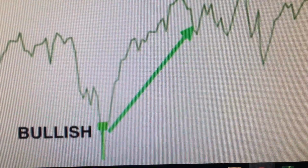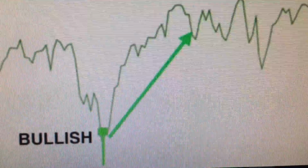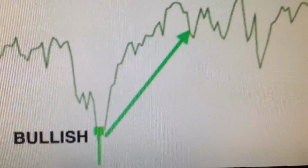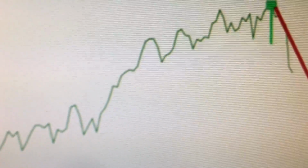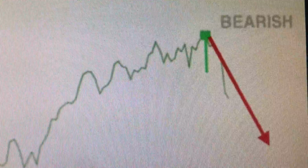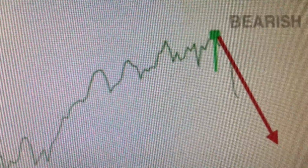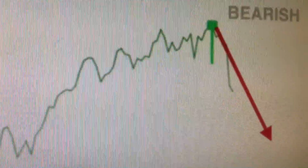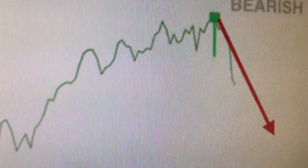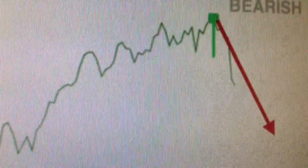However, its location is even more important than the color. So you can have a green hammer at the top of a long up move, and it'll still represent a breakout to the downside. So that's what we mean when we say that these features, yes, the color is important. You would typically get a red hammer here, but if you get a hammer and it's at the top of an upward movement, you could look at that as a bearish signal.